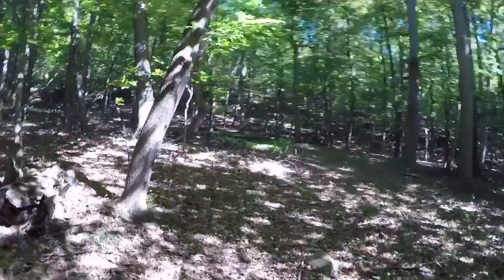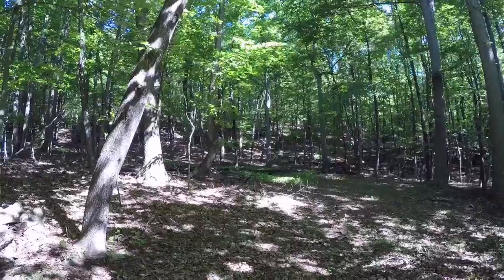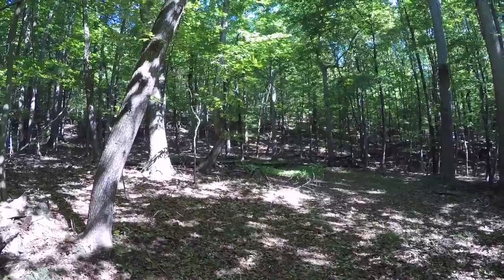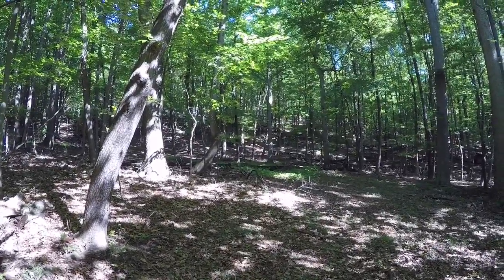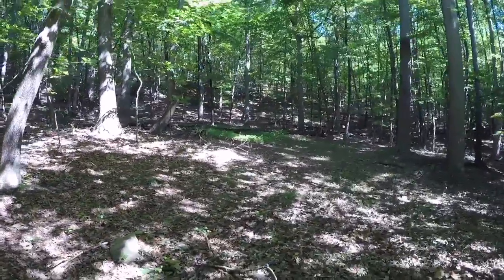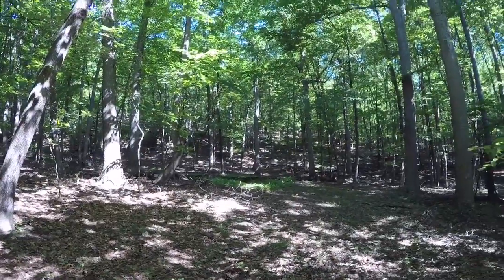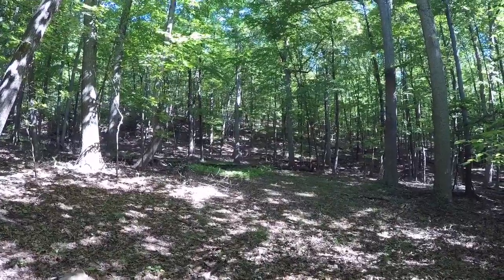Problem with this GoPro camera, it has such a wide lens, you really can't see things in the distance, but right now I startled a deer. I'm looking at him and he's looking at me. Yeah, you definitely can't see it in this viewfinder. But he's staring at me and I'm staring at him.